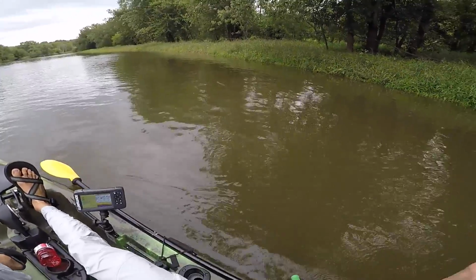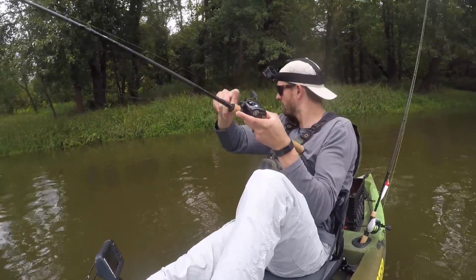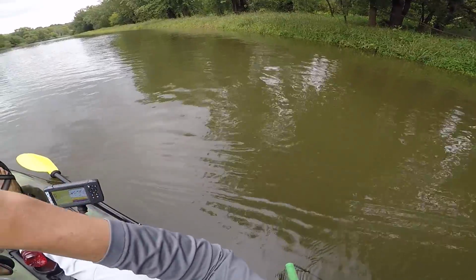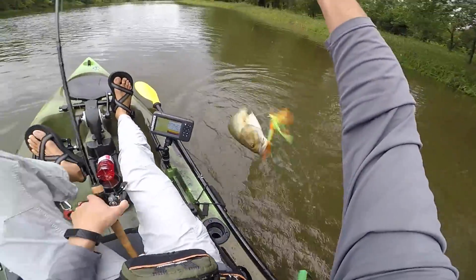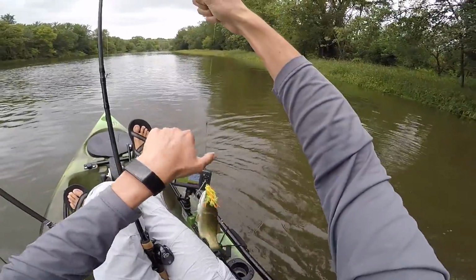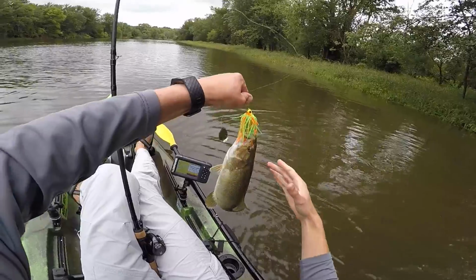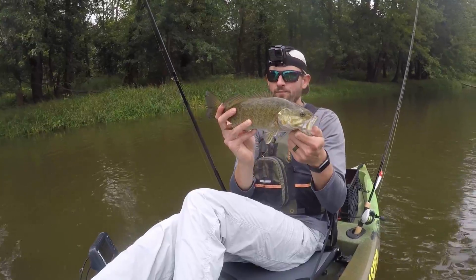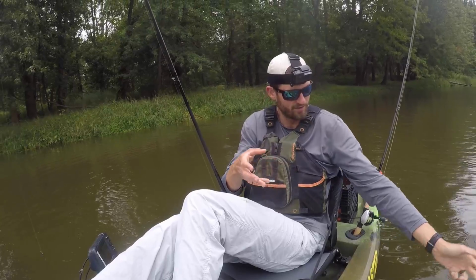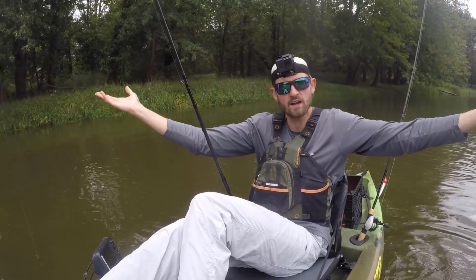Got him. What's this? What's this? Largemouth. Wait, smallmouth. Yeah, it's a smallmouth that looks like a largemouth, you silly goose. What do you think you're doing? You're so pale, mister. I thought you were a largemouth. Beautiful. Okay, two smallmouth, two largemouth. Crazy. Crazy times on the river.